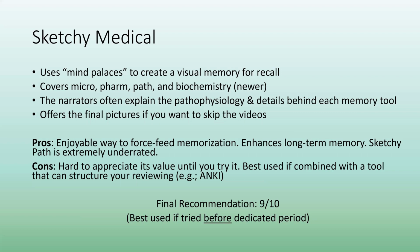And I think Sketchy Path is extremely underrated. So don't underrate Sketchy Path. The videos are longer, but you get more out of them. The narrator spends a lot more time going through each disease process rather than just memorizing individual facts. So I think Sketchy Path is highly underrated.